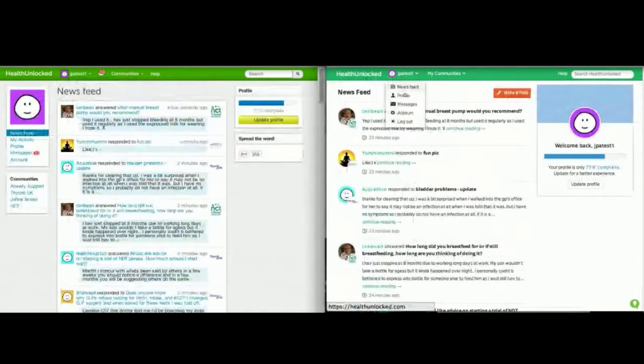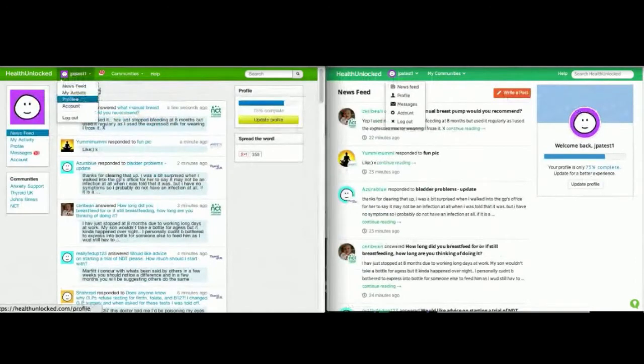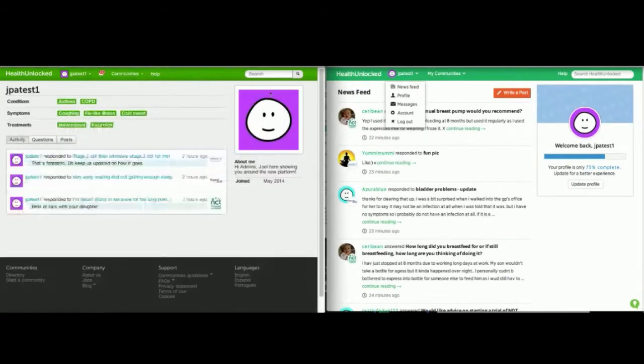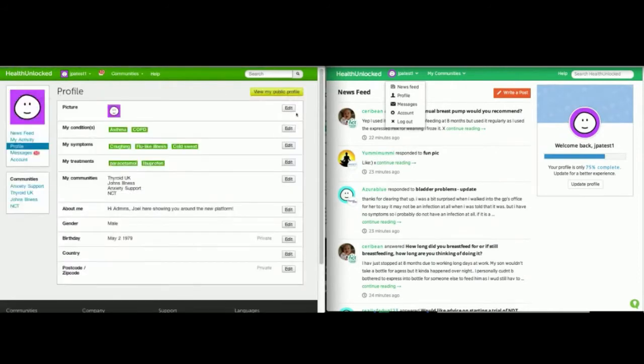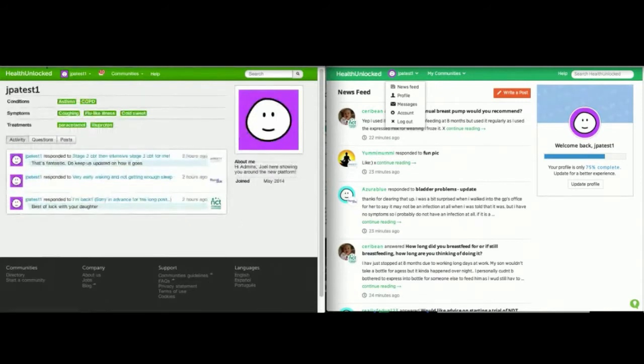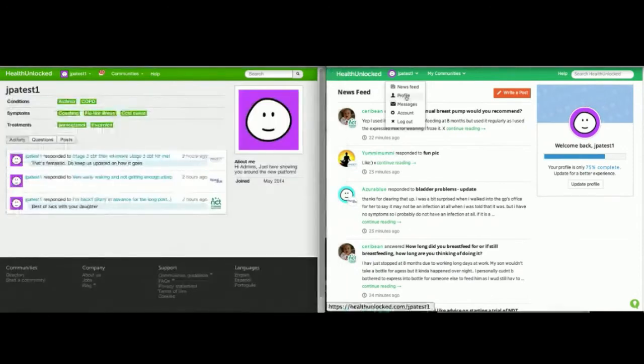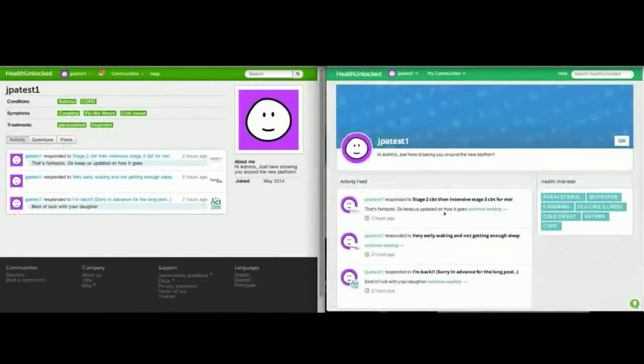Let's have a look at the profile. So one thing that we heard from the very beginning when we redid the site last time was that having this profile first wasn't very intuitive. When people clicked on their profile, usually what they're wanting to see is what other people see, so this one. But in order to get there, they had to go via another page. So they'd have to come here, click profile, land on this page, and then click View My Public Profile. So we changed that so that when you land on your profile, what you see is what everybody sees.